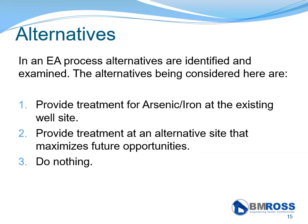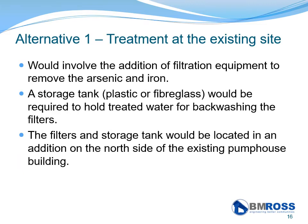We have two alternatives, and one is to provide treatment for arsenic and iron at the existing well site, providing we can find a solution to the fact that it is so narrow. And the second alternative is to provide treatment at an alternative site somewhere in the community that hopefully would maximize future opportunities. And again, in an EA process, we look at the do-nothing alternative, but again, the do-nothing alternative is not feasible here because the province requires that we reduce arsenic.